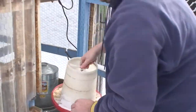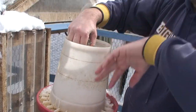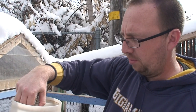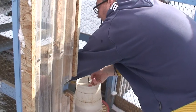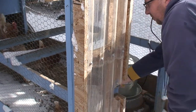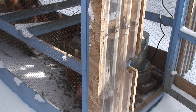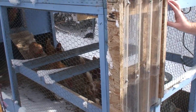This is a fairly typical type of feeder. Just fill it, and it drains down as they eat it. Some chickens like a crumble, some like a mix. Our chickens will not eat the mix whatsoever, so we have to buy them the crumble for whatever reason. They're picky. You can just hang it up, or you can set it on something. We hang it up because if it's on the ground, they will make a mess in it. They'll put dirt in it. I have 8.